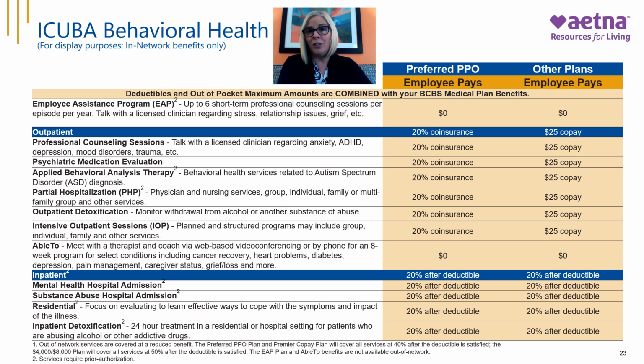For authorized in-network inpatient services, members do have a 20% coinsurance after meeting the deductible. Out-of-network behavioral health benefits are covered, but at a reduced benefit. The Preferred PPO plan and Premier Copay plan will cover all services at 40% after the deductible is satisfied. The 4,000, 8,000 plan will cover all services at 50% after the deductible has been satisfied.